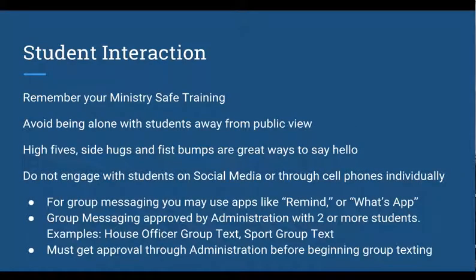Student interaction between staff and students. Remember your Ministry Safe training and avoid being alone with students away from public view. There should be no reason for you to be alone with a student where no one else can see. You can give high fives, side hugs, fist bumps. It's a great way to say hello. All other contact should be avoided. Do not engage students on social media or through cell phones individually.